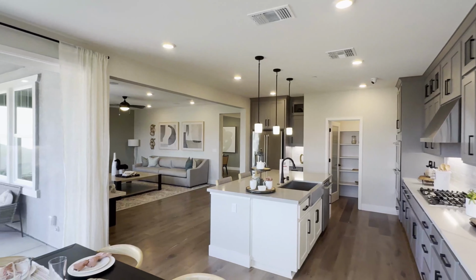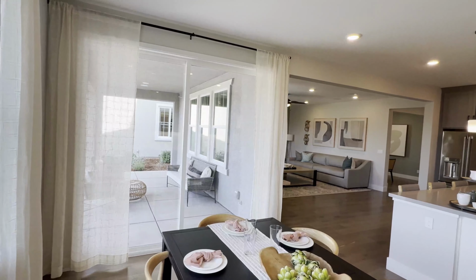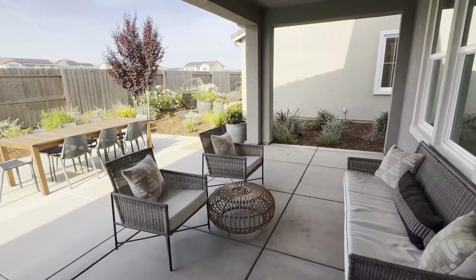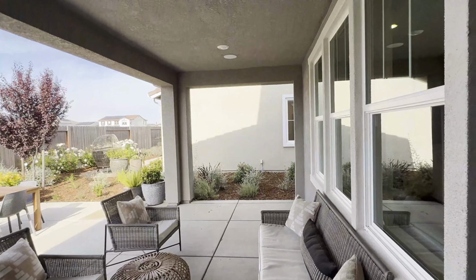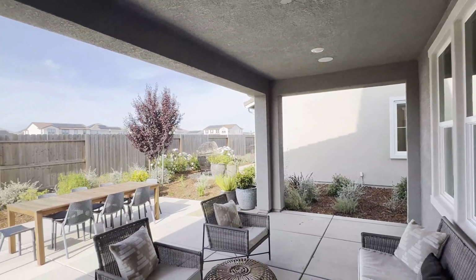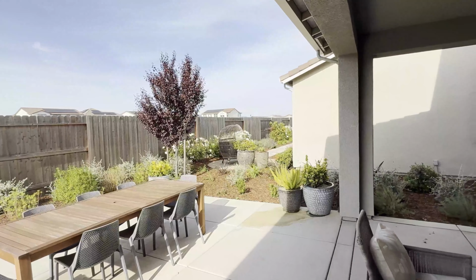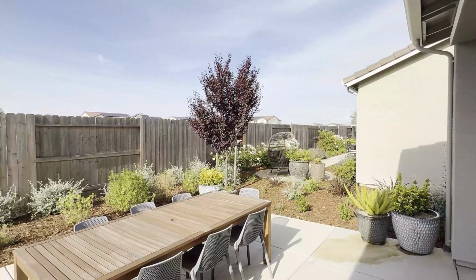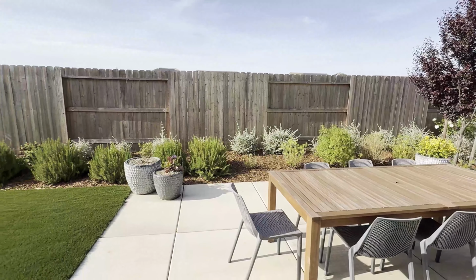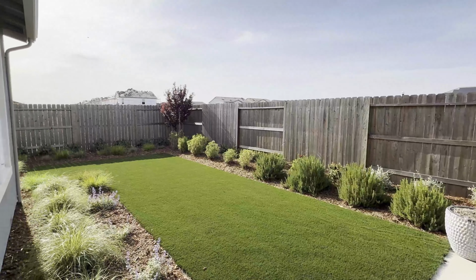Coming back to the video, as you can see, this has the open floor plan, so it really looks nice and wide. Let's take you through the double doors into the backyard. You have the covered patio here to enjoy your sunny California weather. The large lot size also enables clients to do any decorative pieces or any way, shape, or form they want to entertain their family or their friends in the backyard.